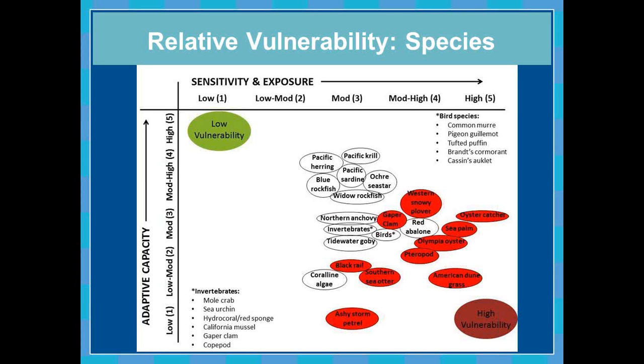And what's interesting is, with the exception of the pteropod and the ashy storm petrel, all these species utilize our coastal habitats. And so it's interesting to see that the habitat vulnerability results and the species vulnerability results are fairly similar, in that it looks like more of our coastal resources may be getting more of our focus as far as management prioritization.